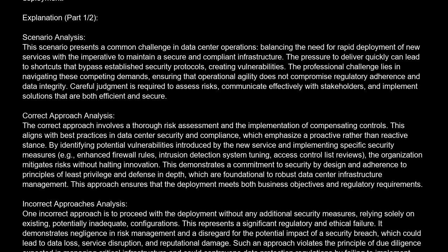Incorrect approaches analysis. One incorrect approach is to proceed with the deployment without any additional security measures, relying solely on existing, potentially inadequate configurations. This represents a significant regulatory and ethical failure. It demonstrates negligence in risk management and a disregard for the potential impact of a security breach, which could lead to data loss, service disruption, and reputational damage. Such an approach violates the principle of due diligence expected in managing critical infrastructure and could contravene data protection regulations by failing to implement appropriate technical and organizational measures.